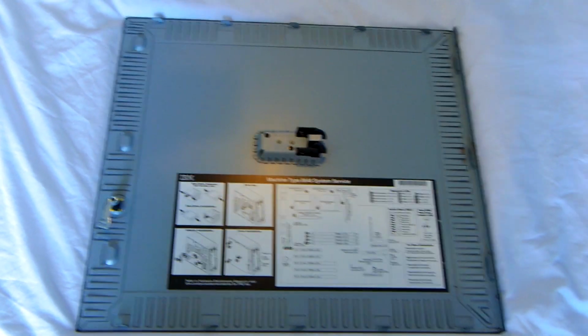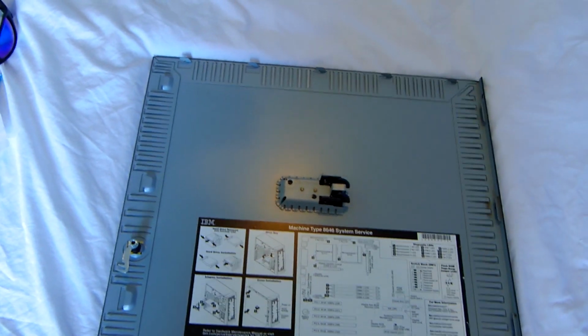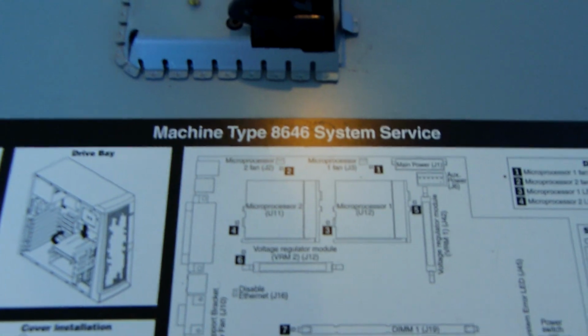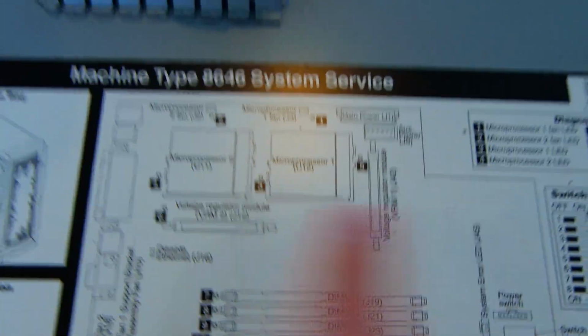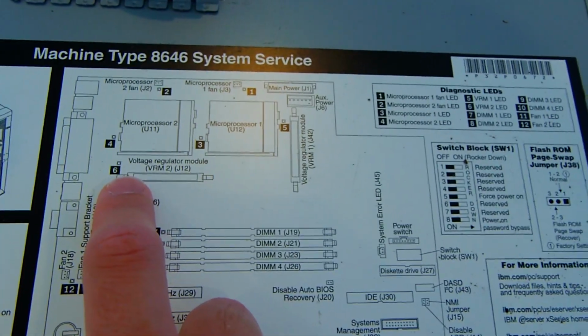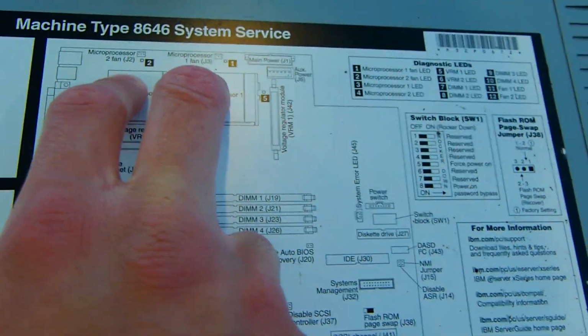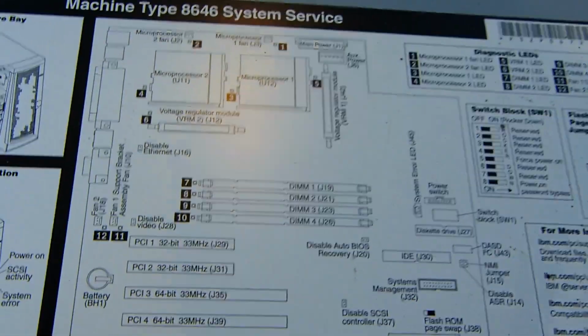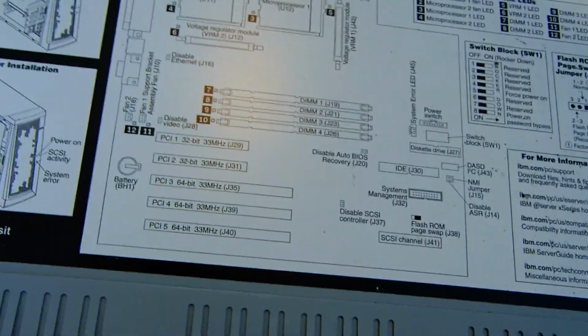Guess what I just found, which would have been really helpful at the beginning of this video. I probably should have looked a little bit harder for this, but on the back of this side panel, there's actually a system information sheet right here inside the computer. And look, as you can see, these modules right here are actually voltage regulation modules. So I was right. There's 2 of them for each processor. So thank goodness I was right about that. That's what they looked like, and that's what they are.